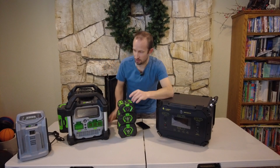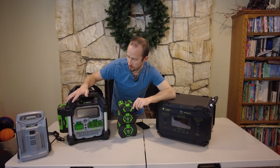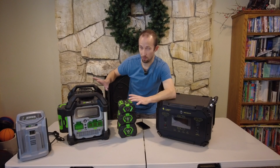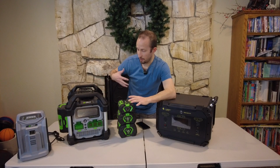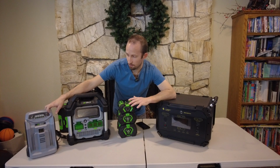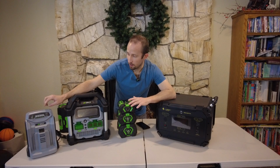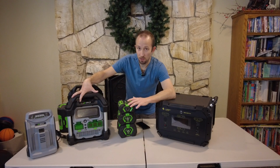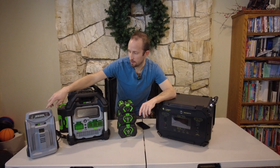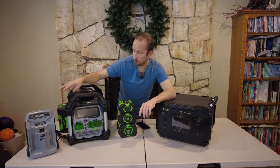So the other thing I was going to mention is on this Ego power station, with the included charger, again, it's almost completely unusable in my opinion. If you already have the equipment, you'll probably have one of these fast chargers. This makes this machine much more usable. However, in my opinion, it's still not as usable as this. This is 550 watts versus 170.